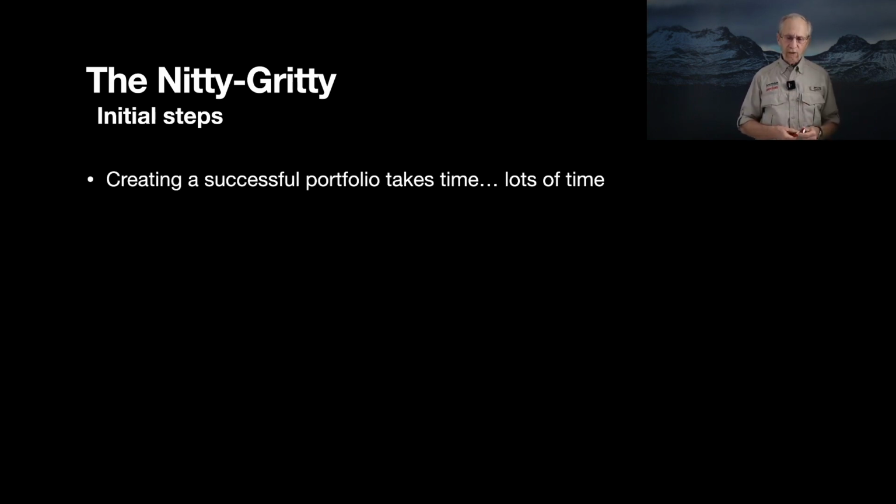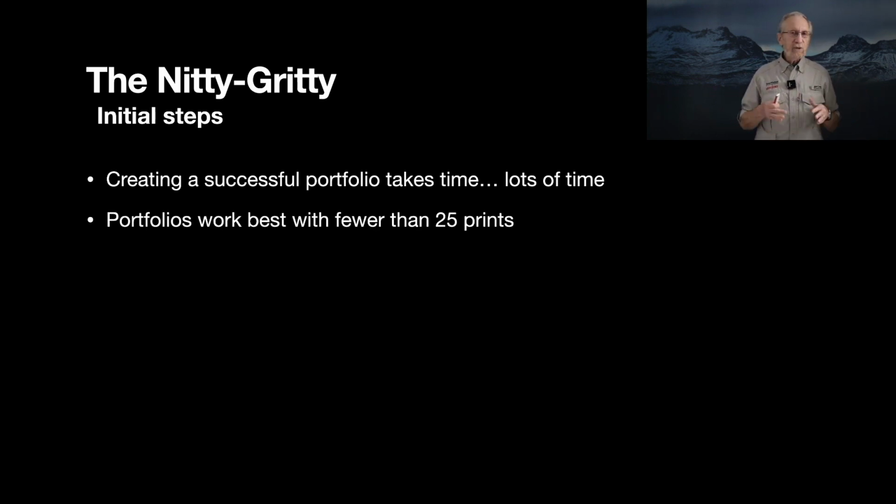So getting into the nitty-gritty now. What are the initial steps that you need to do? Number one, mindset. This process will take time. This process will be frustrating at times. This process will create internal conflict, cognitive dissonance in you when you're choosing between this image and that image. Take your time. Portfolios tend to work better with fewer than 25 prints, folks. If you can get it down to 10 to 15 prints, so much the better.